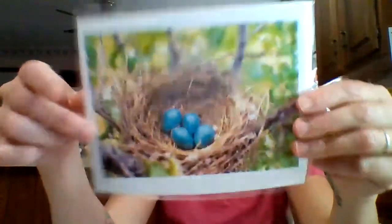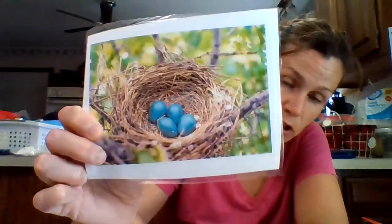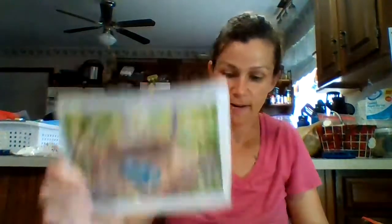We talked about how Miss Mel had one of these on her front door. Miss Jamie has about three on her back porch. Nest. The birds like to lay their eggs in there.